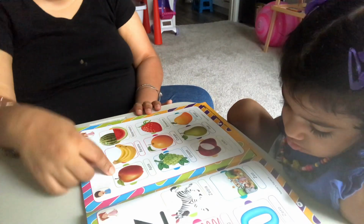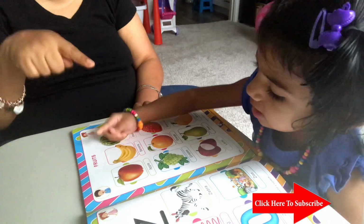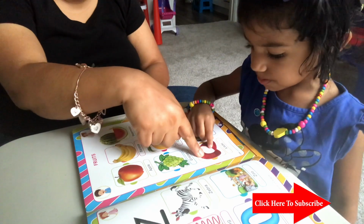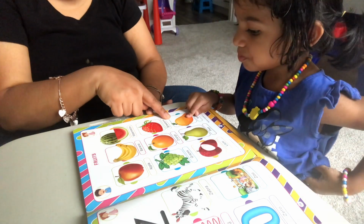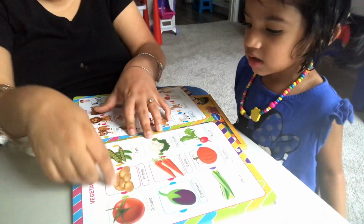Can you tell me the fruits, Anna? Apple, banana, watermelon, grape, orange, strawberry. It's a lychee. Lychee. Pear, plum. Mango, baby. Mango. Good job. What are the vegetables?